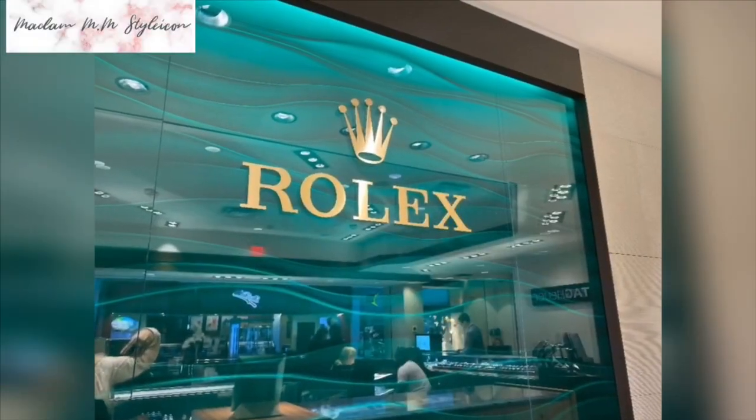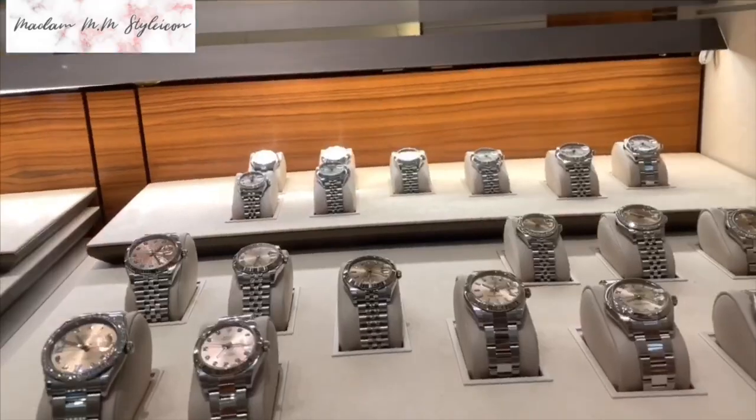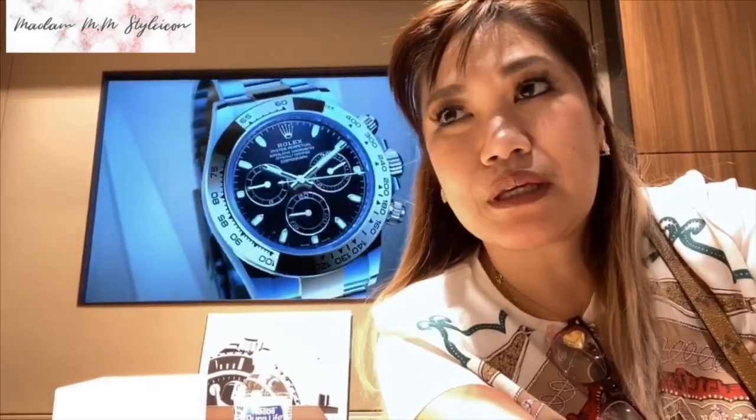I've been really, really wanting to get this for, I think, 5 years now. Hey guys, I'm here at the Rolex store and I'm getting my anniversary birthday gift present. I am so happy. They're finalizing my transaction, so they're adjusting the watch. So I'm so happy.